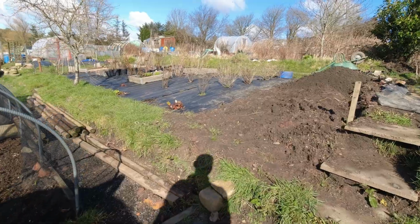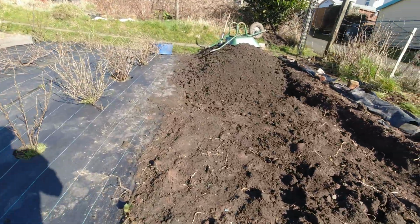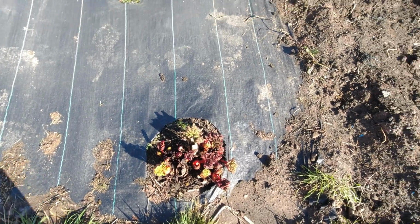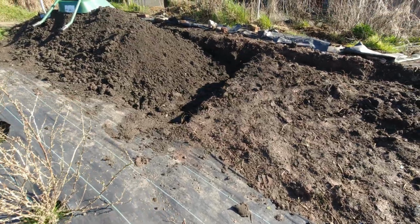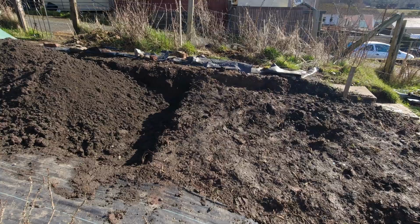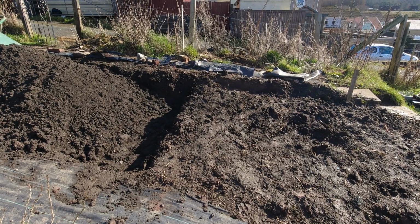That's going to take me most of the morning, but I am not going to neglect finishing off my raspberry bed, and it really is getting to the point now. Oh, look at that, fantastic. It's getting to the point now where I can see the end, so I'm going to give it a really good bash once or twice during the course of the morning, starting now.